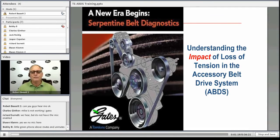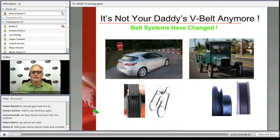We'll spend just a few minutes and talk about understanding the impact of loss of tension in the accessory belt drive system. It's so important to understand this because, after all, what does a belt do? It powers everything in the system. And that's why it's important to understand today.